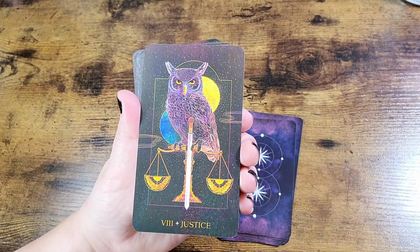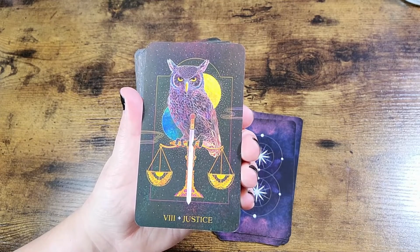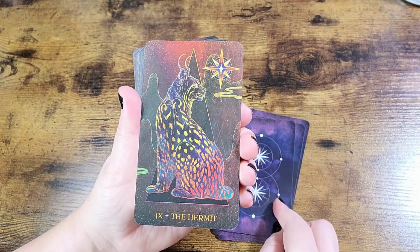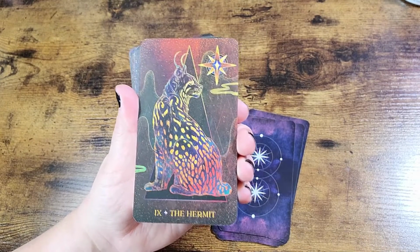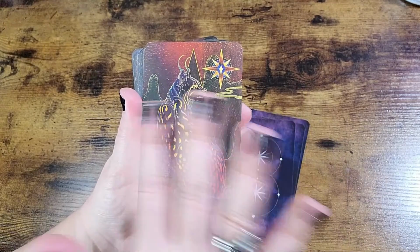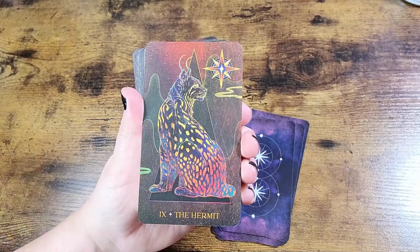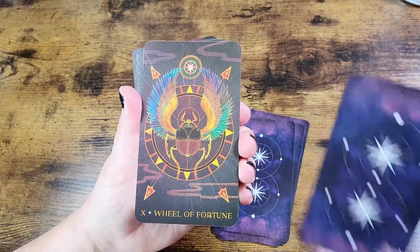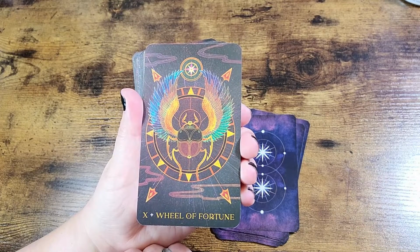I love this owl. And also Justice is 8 in this deck, and Strength will be 11. See, does that not look like what I'm trying to describe? So you would take the colors on the page first, and then put the black over it and etch it in. It's such a neat style.